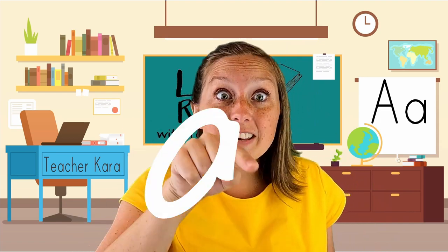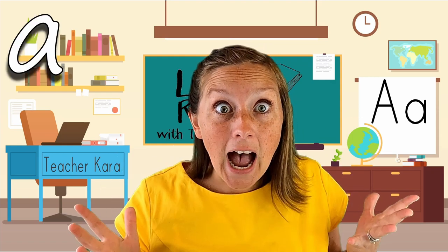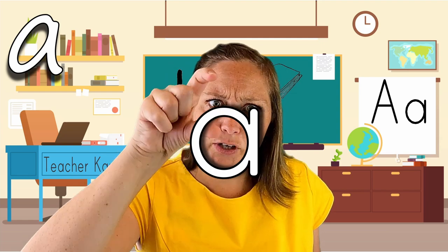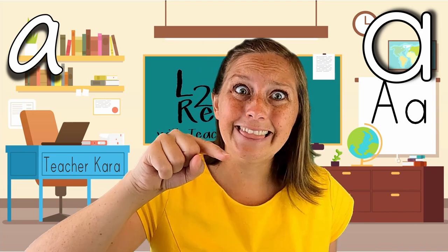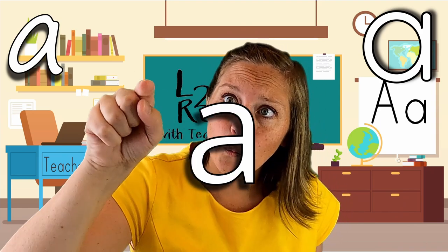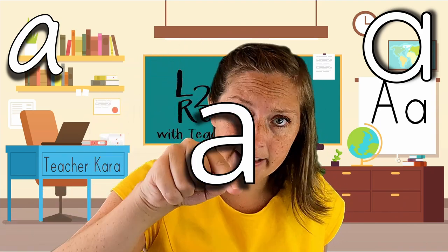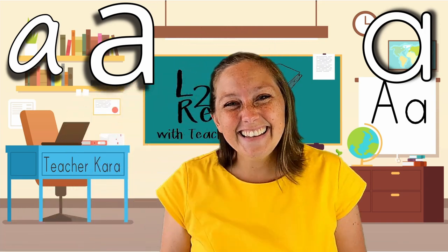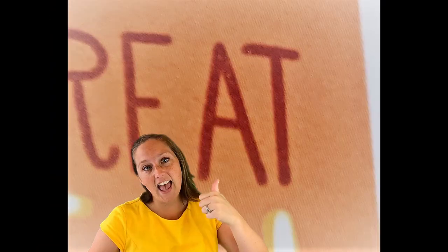Sometimes little A's are a circle with a tail. Sometimes a little A is like a circle with a line on the end, but a short line. And sometimes a little A is a circle with a little squiggly over the top and the tail. They just write little A a little different sometimes. Mostly you'll see it with a circle with a tail. A, A, A, A, A.